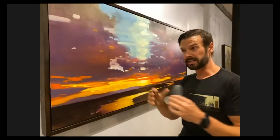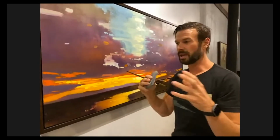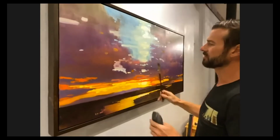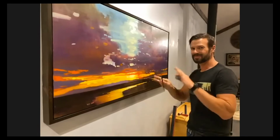And all that variety, it's like an orchestra of instruments and all the diverse sounds and different elements so that your eye doesn't get bored. It's not all the same brushwork everywhere. It's the bass drum and the violins. I love that.